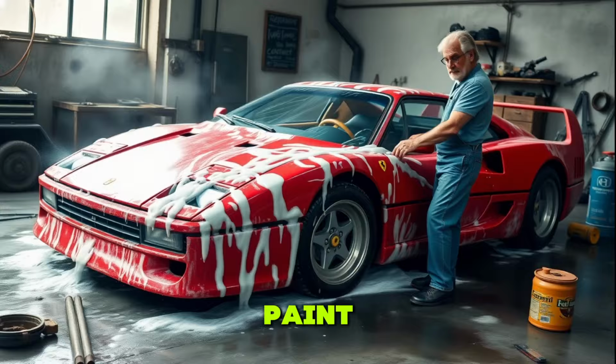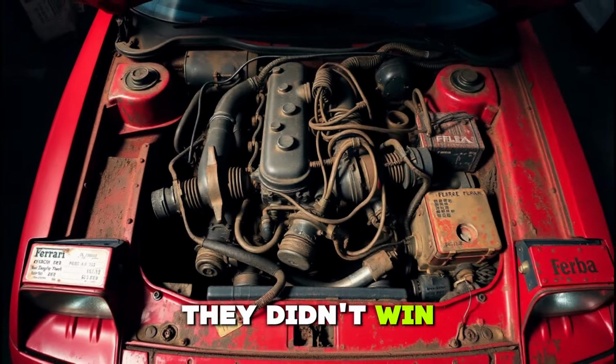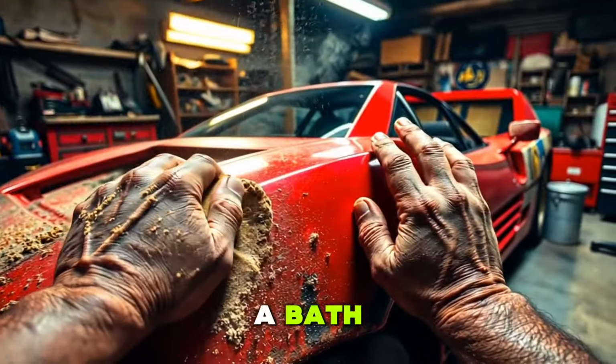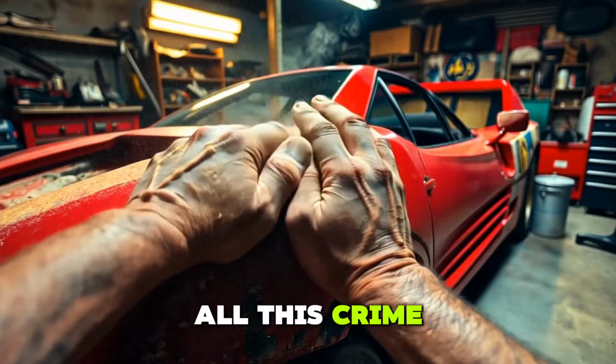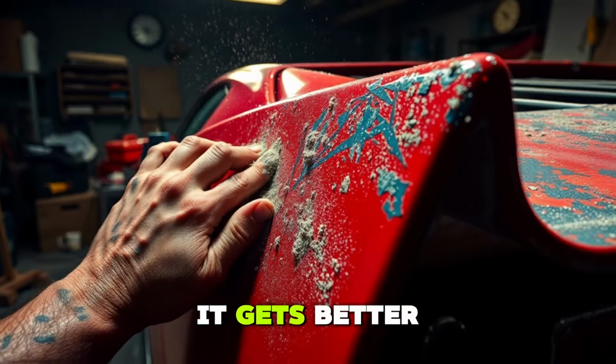Rust? Check. Cracked paint? Double check. And those headlights? They look like they've seen a bar fight they didn't win. First step, give this beauty a bath. You won't believe what's hiding under all this grime. Or maybe you don't want to see it just yet, but trust me, it gets better.